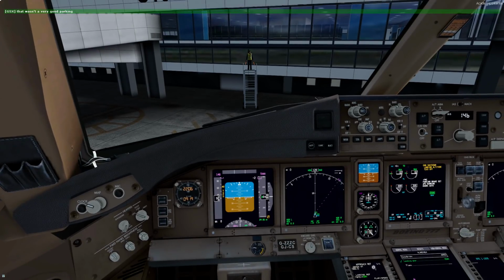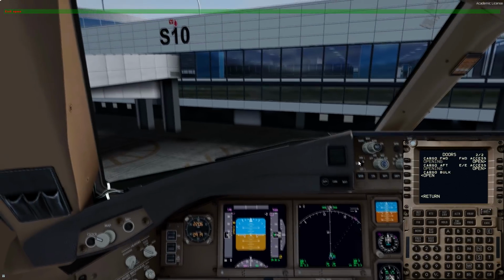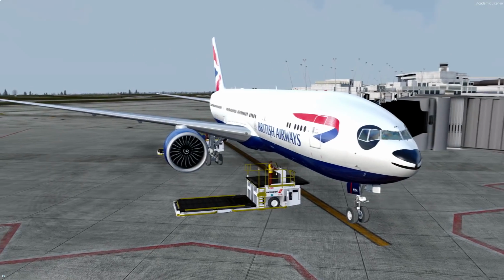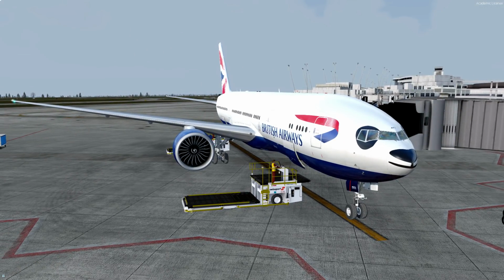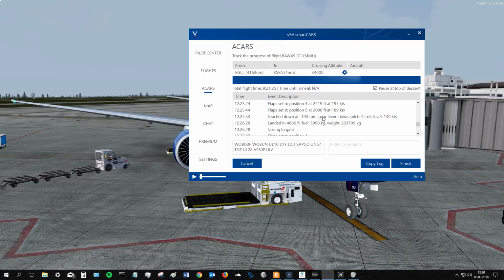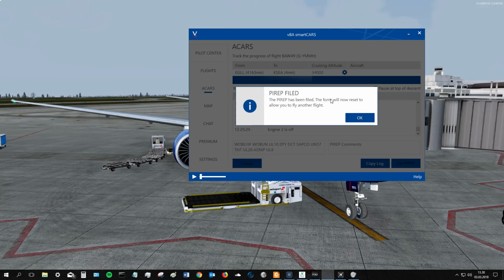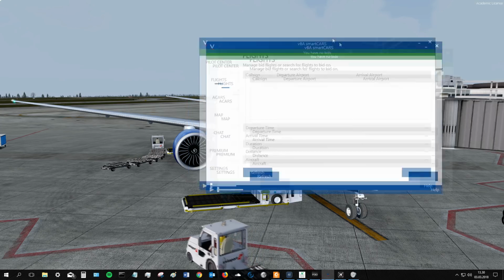Let's open some doors so the people can get out and rush to the Boeing museum to see all the stuff. That's something I would love to do if I'm getting to Seattle. And then we can shut off smart cars. We landed with 193 FPM, so that's rather okay, I guess. And yeah, finish and file apart. Okay, we'll get you out of the way.